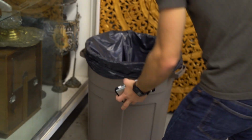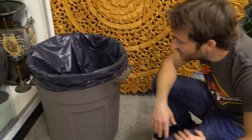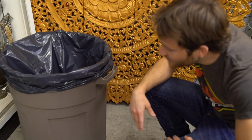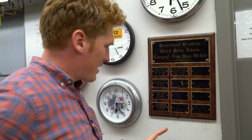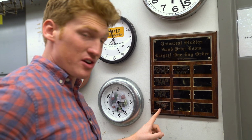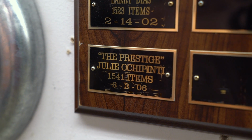What? They have it? What is this? This is the trash can from It's a Wonderful World. This is the largest one-day order plaque, and the prestige is on here with 1,541 items rented in a single day.